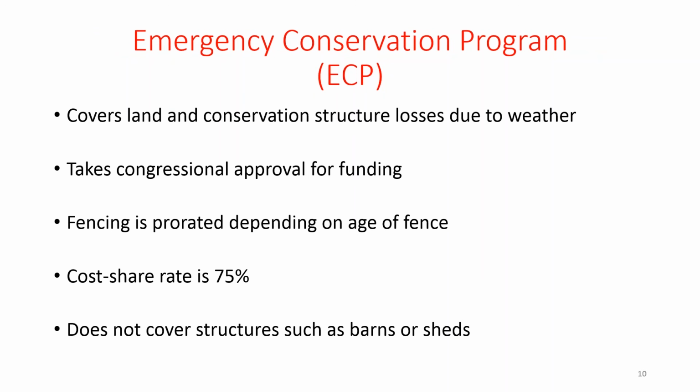There's a certain amount of money nationwide that's let out each year for this, and they factor that depending on how many applications they get. Emergency conservation program, we don't use the whole lot, but in case of a major disaster, I guess the last time we used it was the derecho we had in 2012. We had a lot of wind damage, had some debris removal and that type of thing. Floods, tornadoes, those type of things that come through.